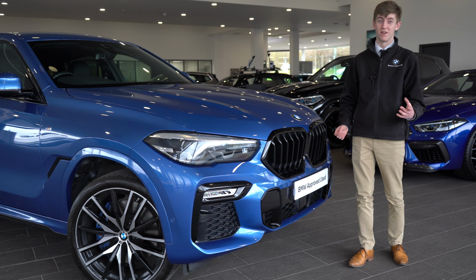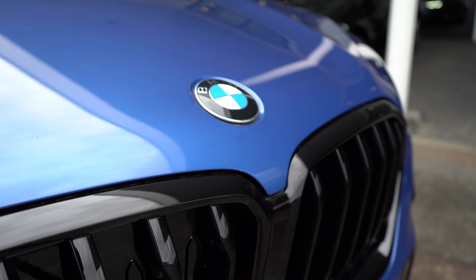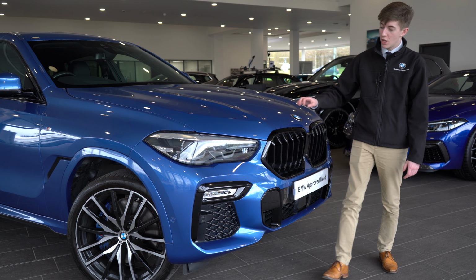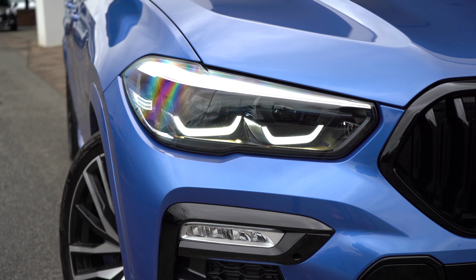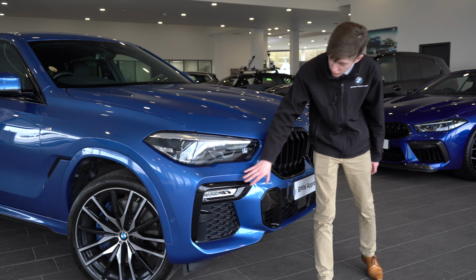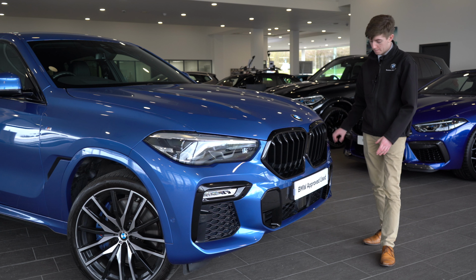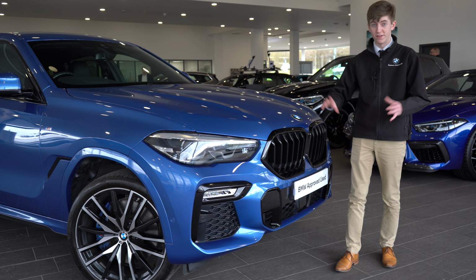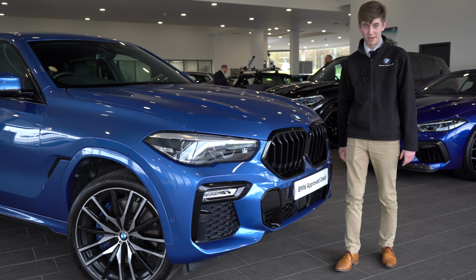At the front we see it has the black grills, part of the M Sport Pro Pack, along with the iconic kidney grille glow, which greets you when you enter the vehicle. We have BMW's adaptive LED headlights, perfectly bright at night, incredible vision, and obviously they do all the work for you. We've got these sporty style black accents down the bottom here, again tying in as part of the M Sport Pro Pack, and we have one of four 360-degree cameras fitted around the vehicle to give you a 360 view when reversing and manoeuvring in tight spaces.